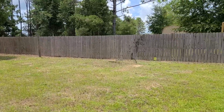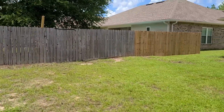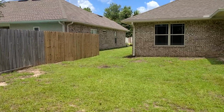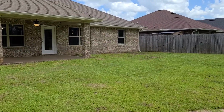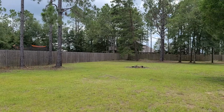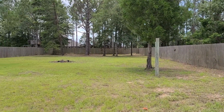It is open on the right-hand side of the house. So that would just be a quick, easy fix to go ahead and get that fenced in if you had dogs or littles that you wanted to have a completely fenced backyard. And again, we do have some shade provided by some of these oak trees and pines back here.